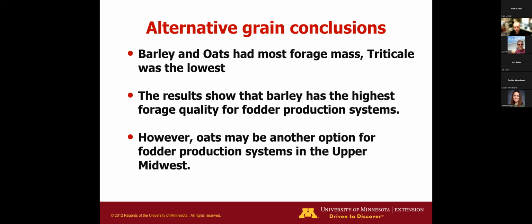So what did we learn from our grain study? Basically, barley and oats had the most forage mass. Triticale was the lowest. So we could produce a lot of forage and fodder with barley. The barley had the highest forage quality. So you might consider that. So I sort of disproved my thought that maybe there was other grains out there. Barley probably is the best, but oats might be another option. There's maybe a few more oats up here in the upper Midwest than there is barley. So oats might be a good idea as well.